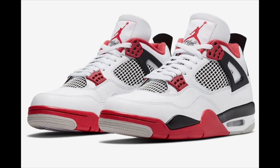And granted that this is actually one of my favorite fours that came out, besides the fire red fours, this is actually one of my favorite fours that came out. And I actually wish that I had this shoe, but I was not focused on this shoe at the time, guys.